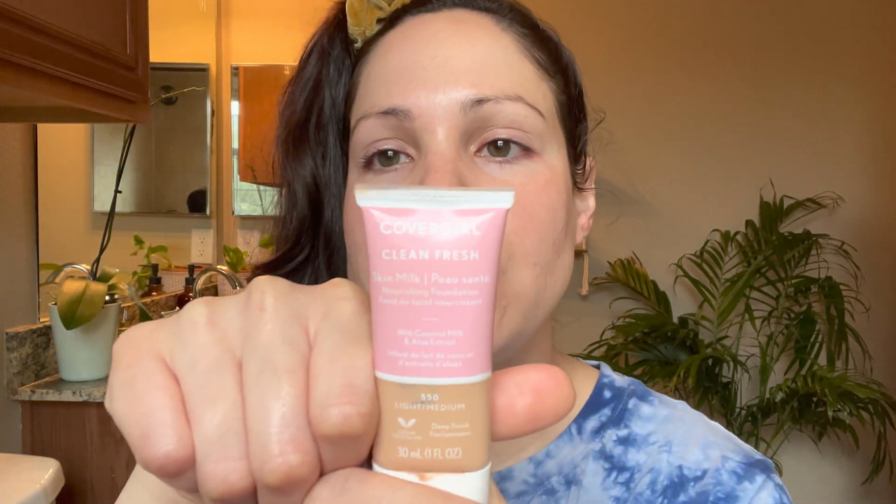Okay, so for my primer, I'm going to be starting with my NYX Hydro Touch Primer, and just putting that all over. I already moisturized and toned and all that good stuff. And this is going to be a cruelty-free look, by the way. Win, win, win. CoverGirl Clean Fresh in light medium.